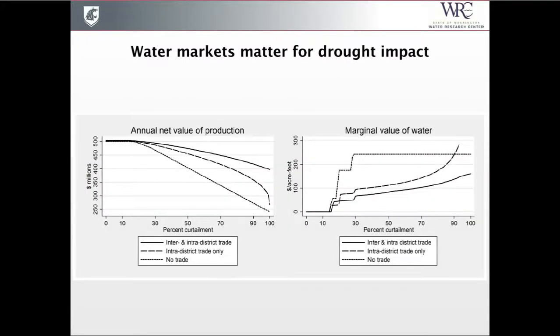So here are the results looking at what happens if we vary the assumptions on the amount of water that gets moved around. Essentially, the reason you get different numbers here is that you're moving water from low value to high value crops. One of the assumptions in the previous study was what we call proportional curtailment. You just curtail whatever the drought percentage is, curtailing the water allocation to each crop in proportion to the amount of water that each crop gets in a non-drought year.